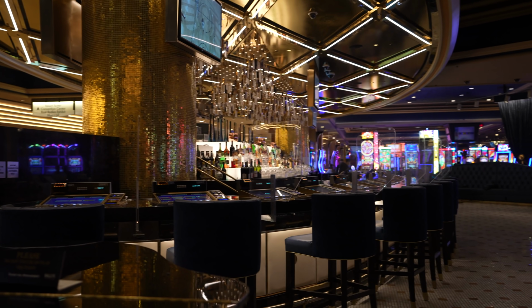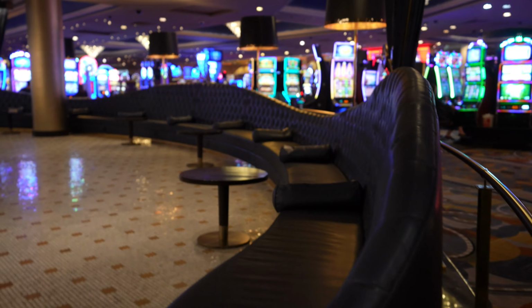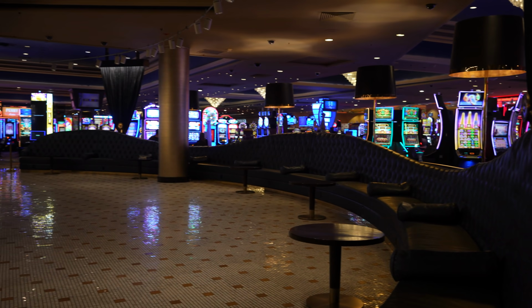So they have a super nice bar. Is this shaking? I think it's shaking. So they have a super nice bar right in front of the check-in area. Super nice lounge. It's not open, possibly because it's a Wednesday and maybe they're just normally not open on Wednesdays. All right, so this way is the Grand Bazaar shops.